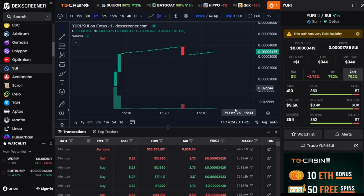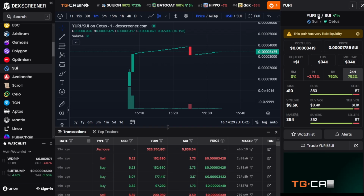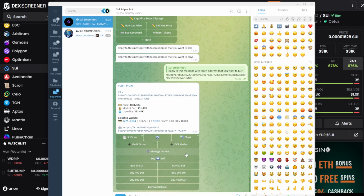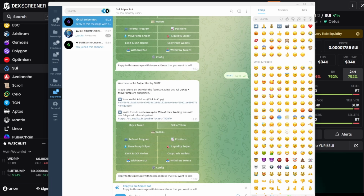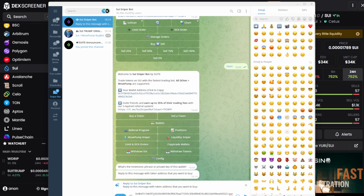If you find an interesting coin with enough volume, holders and transactions, copy its contract address and paste it into the Sniper bot. Press Buy Token, select how much Sui you want to invest, and hit Confirm. The bot will instantly purchase your coins and send them to your Sniper wallet. If you want to sell the coin when your target price has been reached, click on the number of tokens that you want to sell, and the bot will also do it for you. You can rinse and repeat the process and make a lot of money with these meme coins if you manage to pick out the good ones early and sell them when they pump.